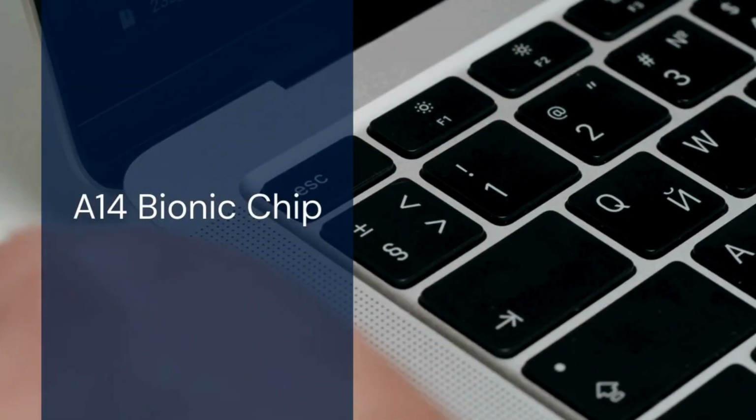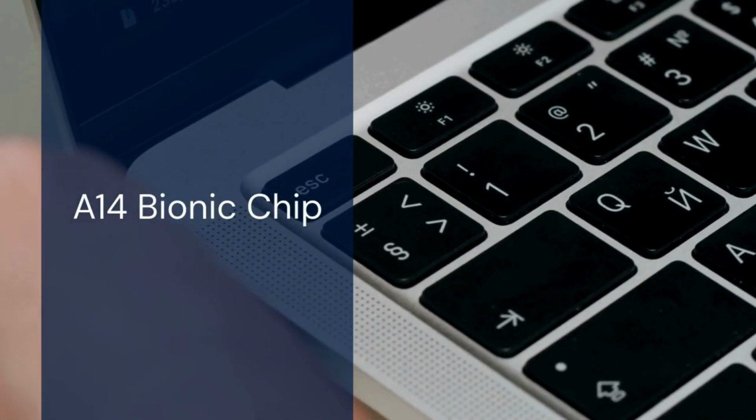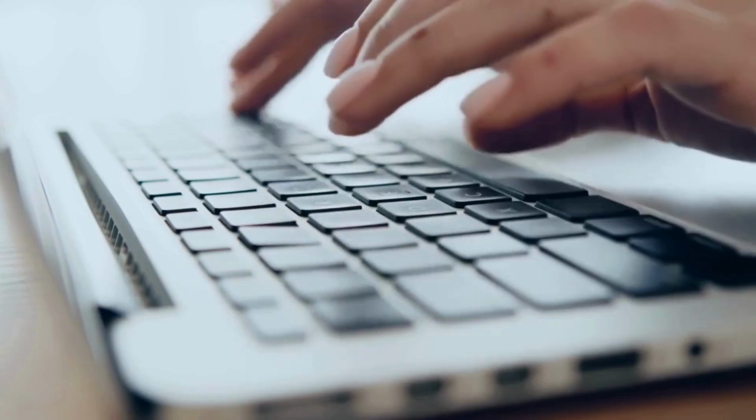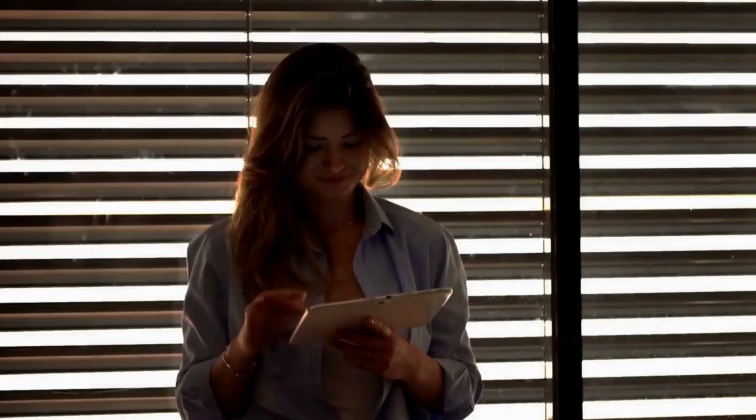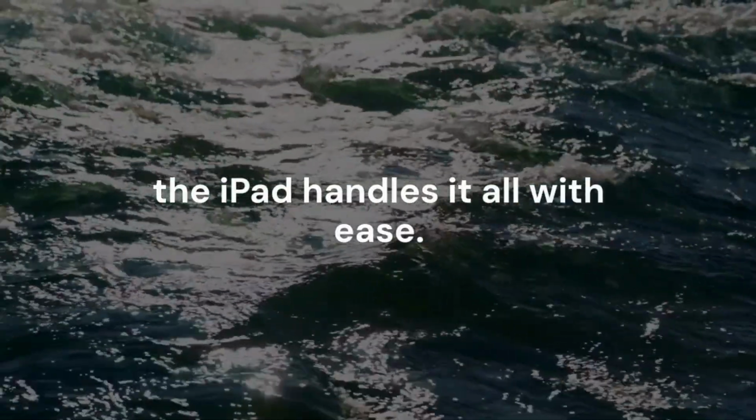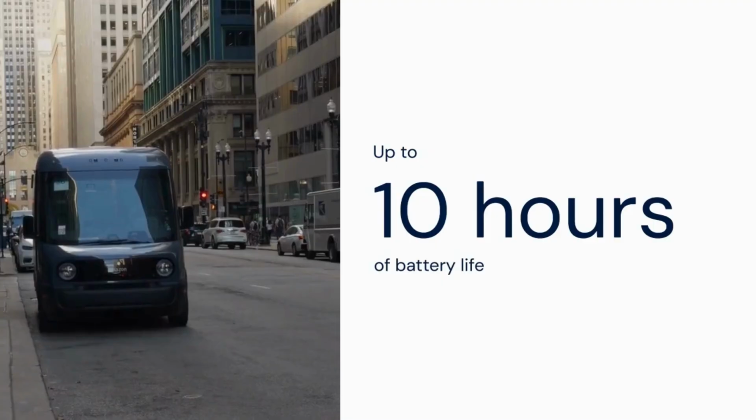Under the hood, the iPad 10th generation is powered by the A14 Bionic chip, the same processor found in the iPhone 12. This means smooth multitasking, effortless streaming, and even light gaming are all within reach. Whether you're browsing the web, editing photos, or watching videos, the iPad handles it all with ease. Plus, you'll enjoy up to 10 hours of battery life, making it perfect for all-day use.